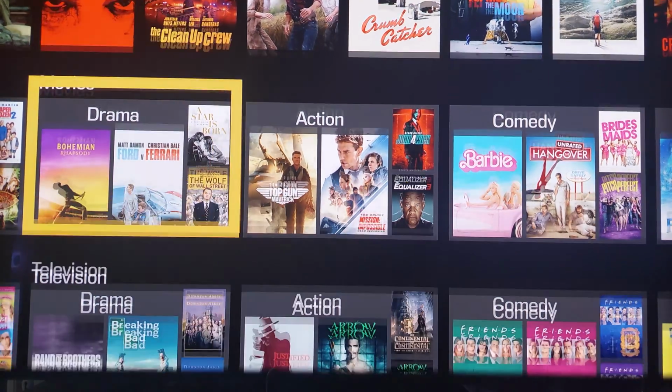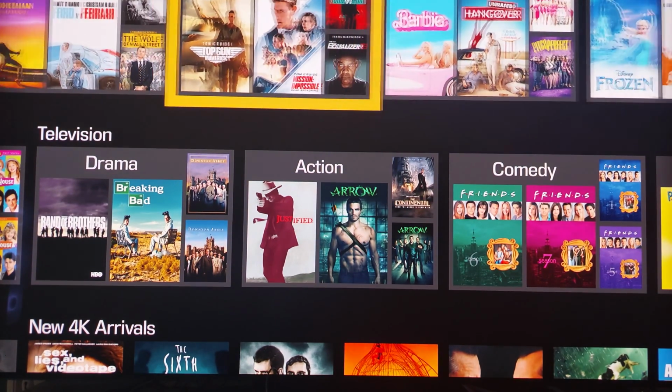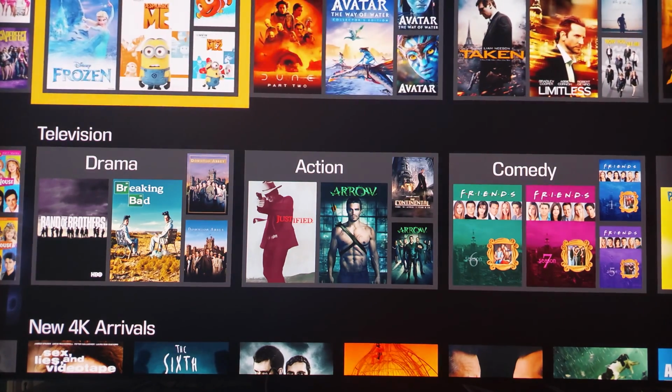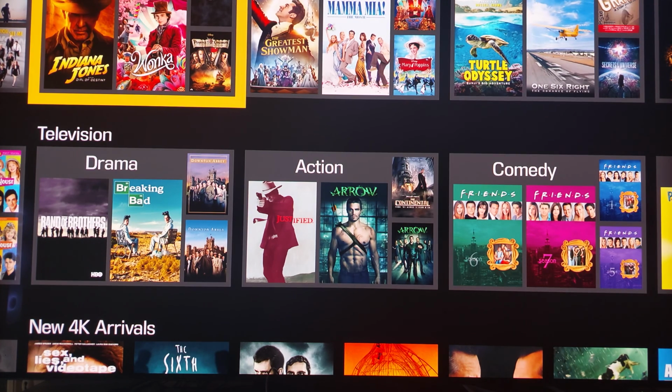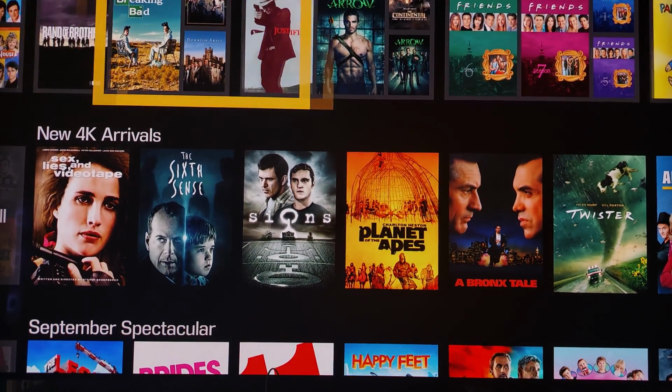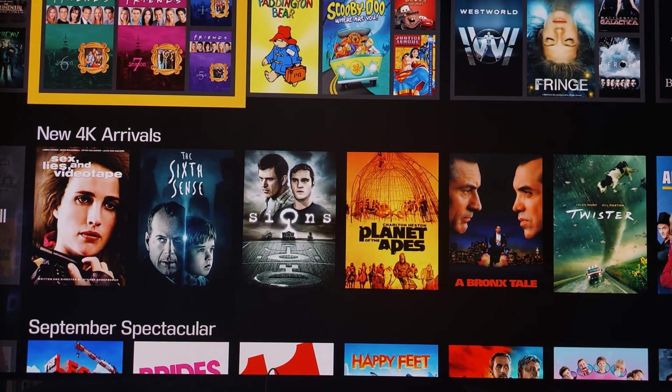All right, so you see here, there's movies, and you can separate these. You can view by genre. So this platform also makes it extremely easy for you to discover content or find something to watch because it's an easy to use user interface. You can't go wrong with this. Television, action, comedy. Now, this is their store. This is their cloud. At the press of a button, you have access to any of this content that's in the store. Granted, you're paying for it.